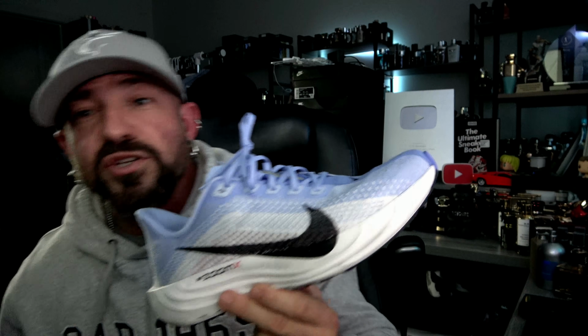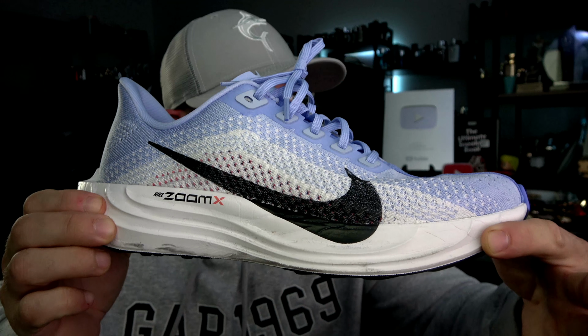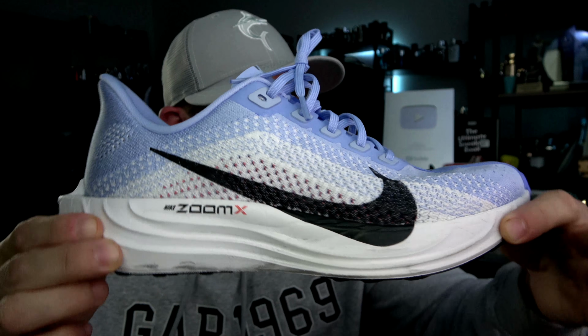If you don't want too much spring in your step, you want some good everyday comfort, super lightweight, and you like bright colors, they've got a lot of different bright color options. There's neutral, black, and white as well, but I'm telling you, the ZoomX on these is super comfortable when it comes to the Pegasus Plus.